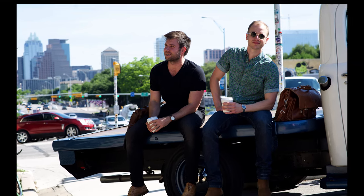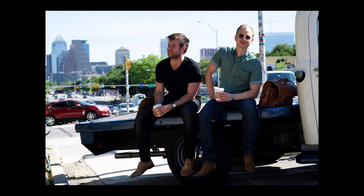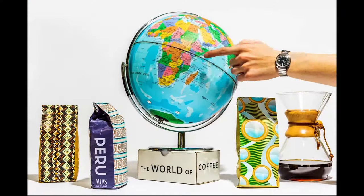Atlas Coffee, they're based out of Austin, Texas, and what they're doing is they're sourcing and curating amazing coffees from all over the world, places like India, Kenya, Peru, and then they're roasting it in small batches, especially for you right there in Austin, and then shipping it out. They've been doing this for several years. Amazing coffees, great variety. Every month that you get a coffee from them, it's going to be from a different place.